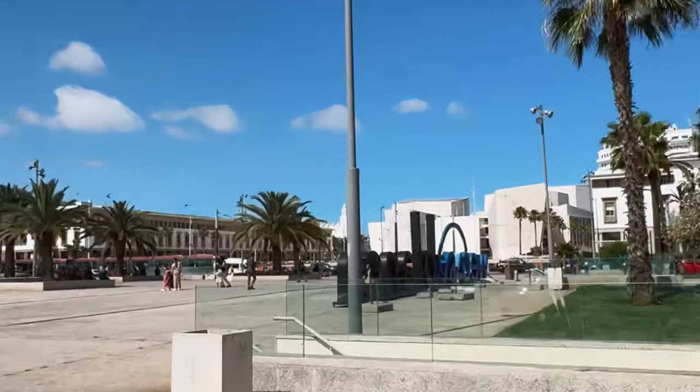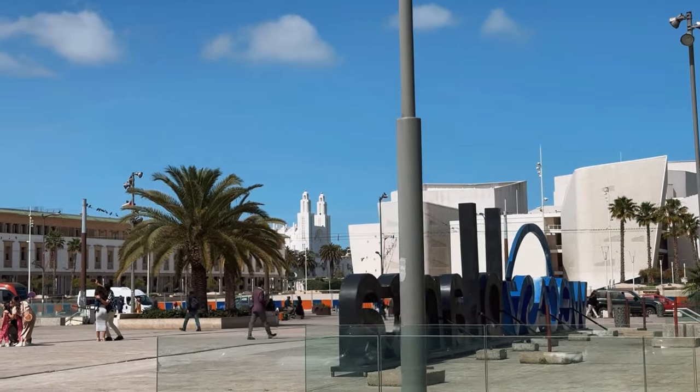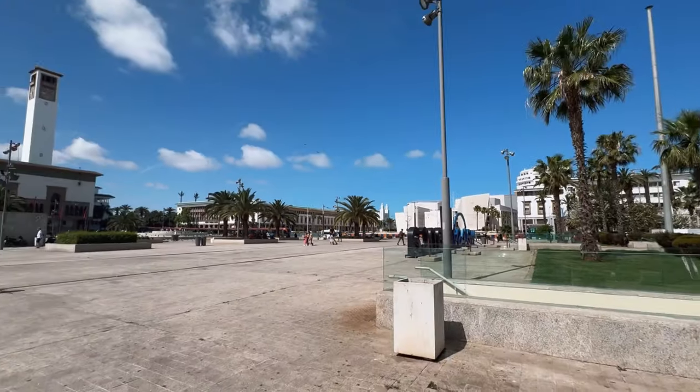Alright folks, we've arrived at the Mohammed the Fifth Square. You can see the Sacre in the distance there. We'll go there too, or walk around it at least. This place was made, or started being made, at some point in 1916, at the start of the French protectorate in Morocco.